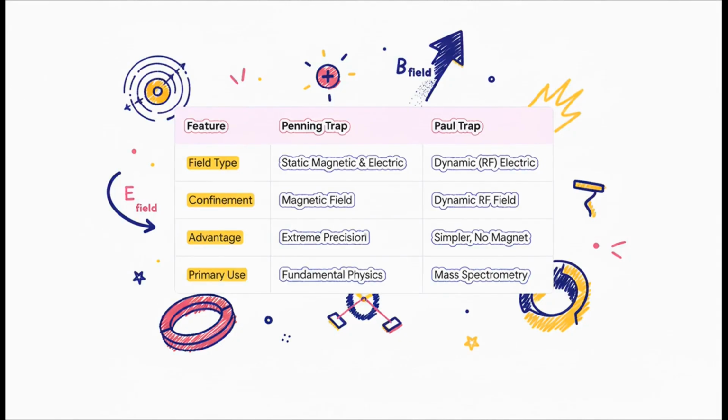And as you can see here, their different designs really lead to different strengths and use cases. The Penning trap's static fields give you this unbelievable stability, which makes it the absolute champion for hyper-precise measurements in fundamental physics. The big catch, though, is it requires a huge, incredibly expensive superconducting magnet. The Paul trap is simpler and cheaper because it doesn't need that magnet, which makes it perfect for more common things like mass spectrometry or for creating these long, beautiful chains of ions for certain quantum computer designs.